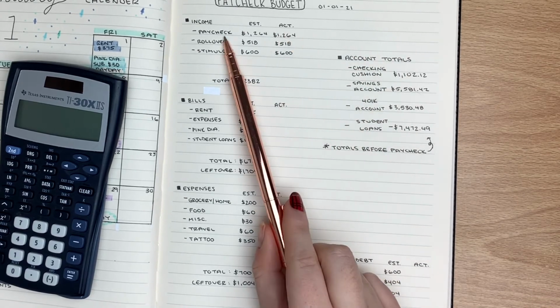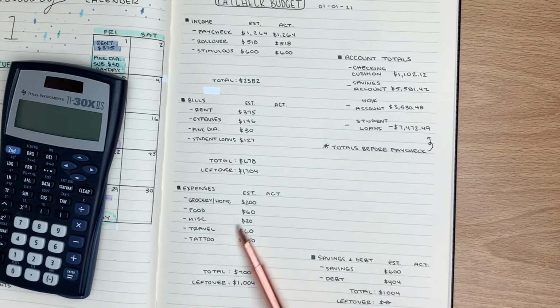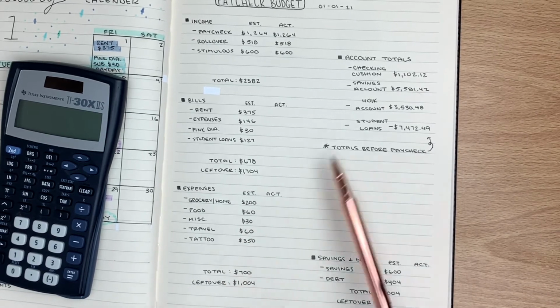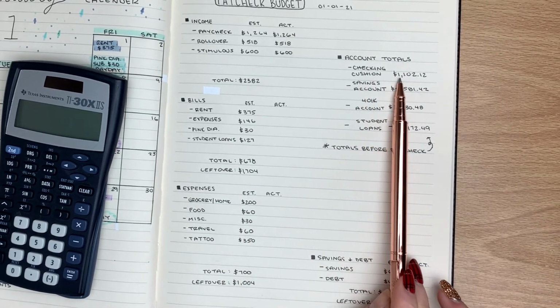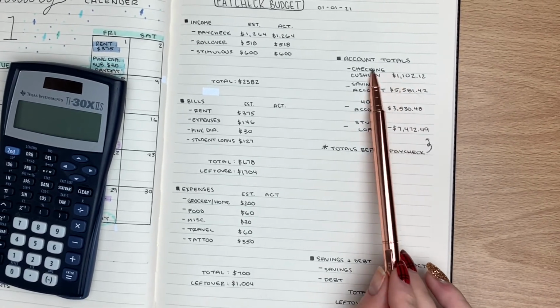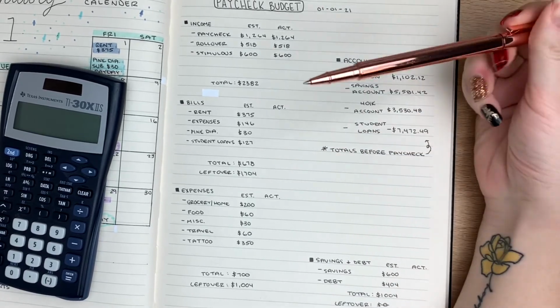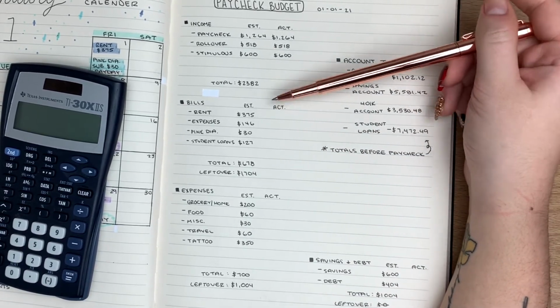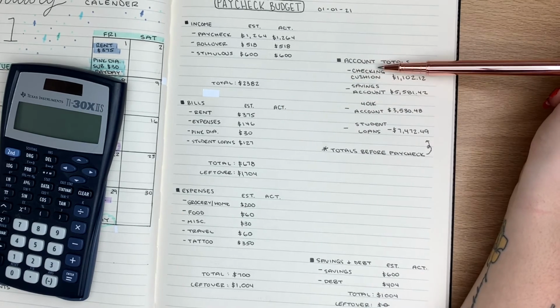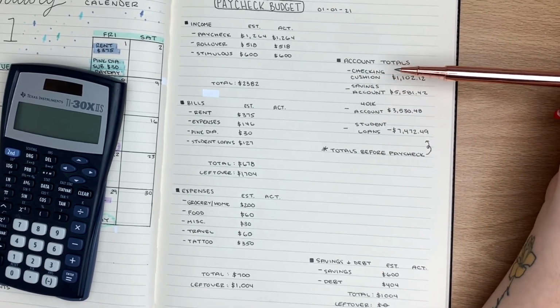And obviously everything, if I'm under any categories in this budget, that extra money will sit in my checking account cushion and build this up. And the reason I leave a good amount of money in my checking account is because if any of these bills are higher than expected, where is that money going to be taken from? It's going to be taken from your checking account. So you need to have a buffer in there in case anything comes up.